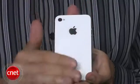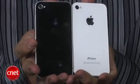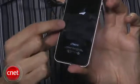On the back, I thought the back looked a little cheaper than the black iPhone. It's just a real subjective thing that I saw. You may not agree, but I just didn't like the skin quite as much. The upside, though, is the back won't show fingerprints as easily as the black iPhone, which can get smudgy really quickly, and you're not going to see that here.